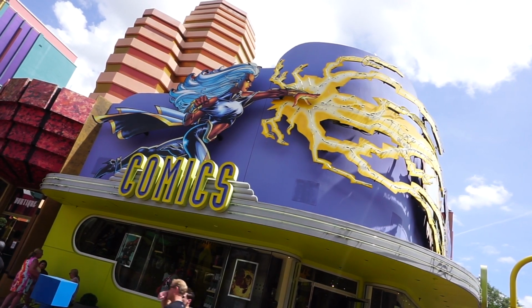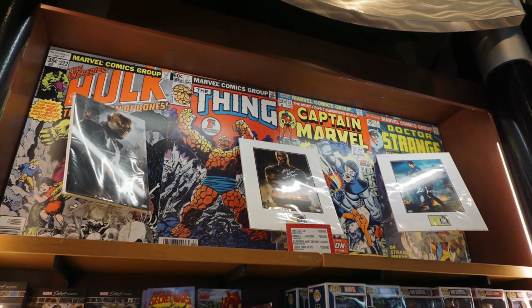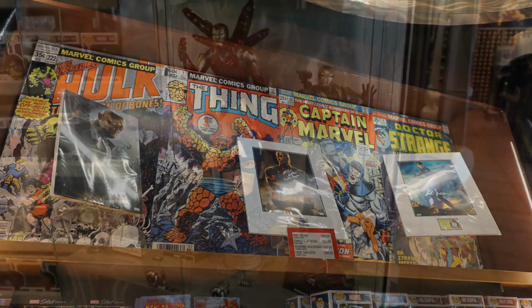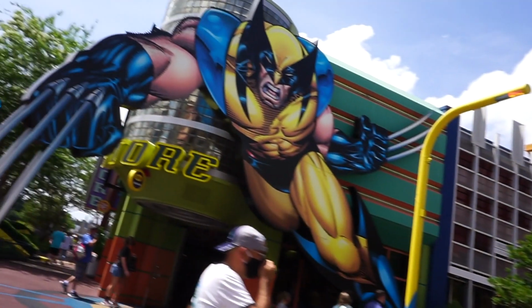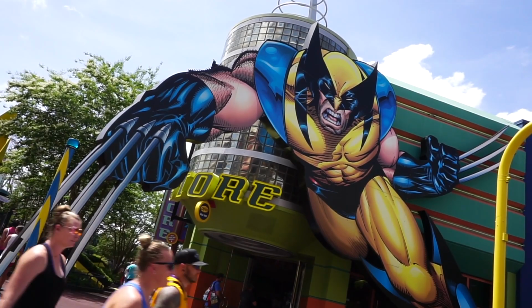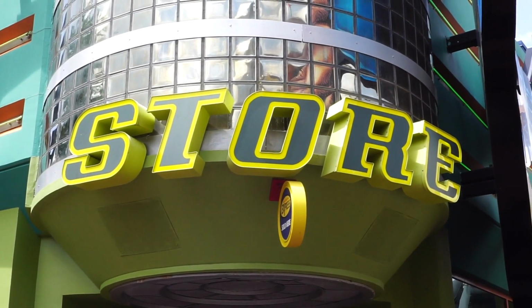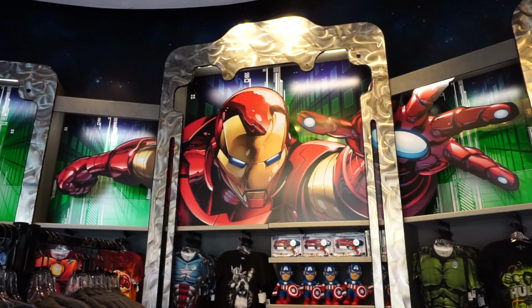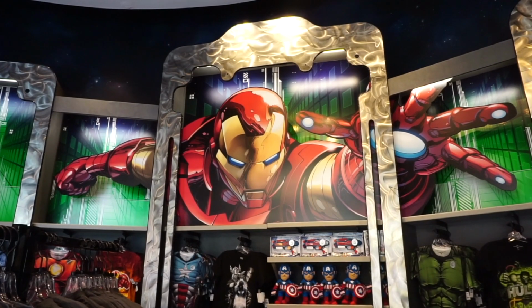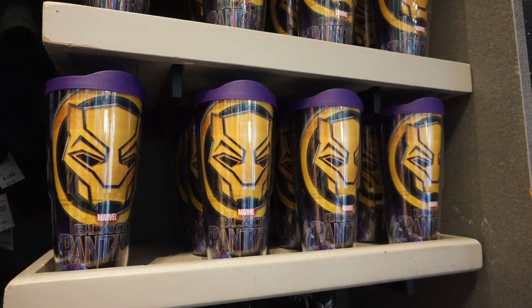The comic book shop, where you'll see Storm fighting Magneto outside, is where you'll find the higher-end collectibles. And the store with the giant Wolverine outside is where you'll see a wide range of toys and other items tied to the entire Marvel universe. You'll even find some items tied to films and characters not seen in this specific land, like Black Panther and Captain Marvel.